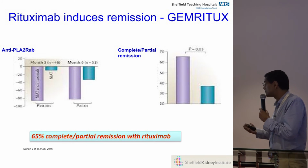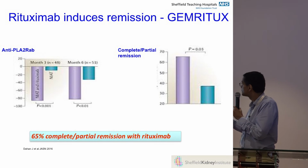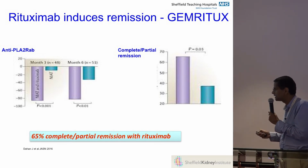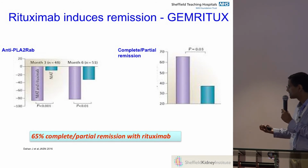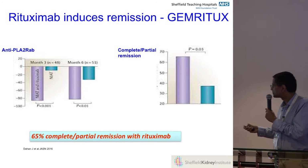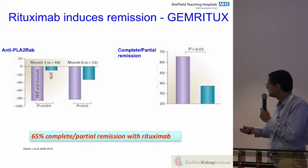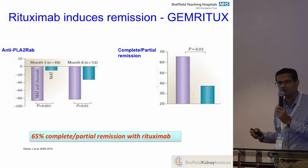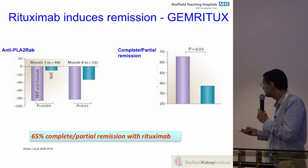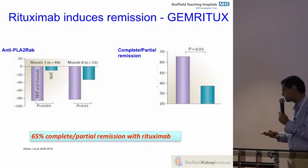And then finally, Rituximab. When you compare Rituximab against placebo, this is the GEMRITUX study, a French study that treated people with ACE inhibitors for 3 to 6 months, and then they entered the study with ongoing nephrotic syndrome. Rituximab is very effective at depleting antibody, and at 2 years you've got about 65% who have a complete or partial remission. The complete remission rate at 2 years was about 35%. So Rituximab, CNIs, and cyclophosphamide are more effective than placebo.